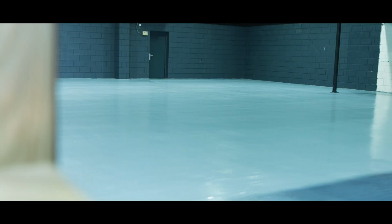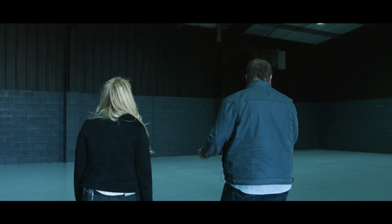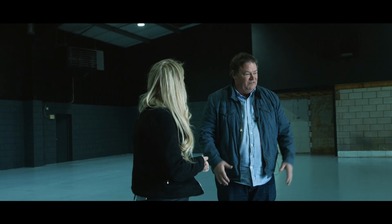Guess what? It's finished. Okay, Mike, so you can see the flooring's finished. Please tell us what you think. Well, you know what? Once it becomes one and it becomes uniform, the whole space starts to take shape and you can really see it working. We've got this fabulous contrast with the darker area here. This is to signify that this is going to be a high movement area. There's going to be vehicles moving in here.